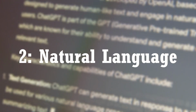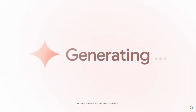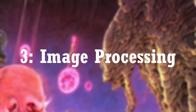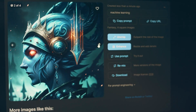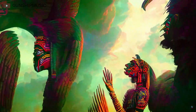The second is natural language processing, which enables machines to understand and interact with human language, another computationally intensive task. Third, as we've already discussed, GPUs are purpose-built for image and video processing. For AI models to perform object detection and image classification, they rely on GPUs to analyze and process a huge amount of image and video data.